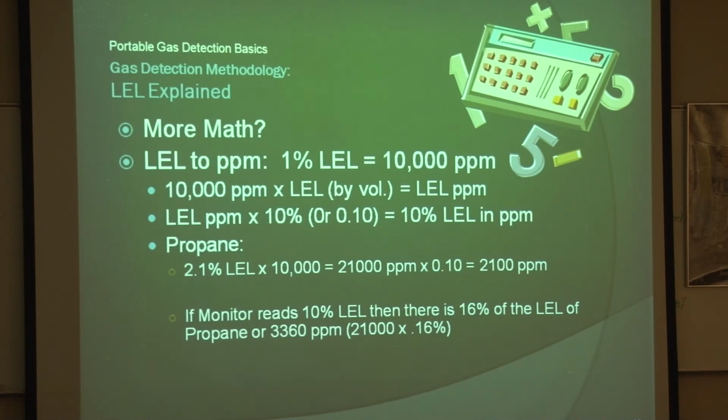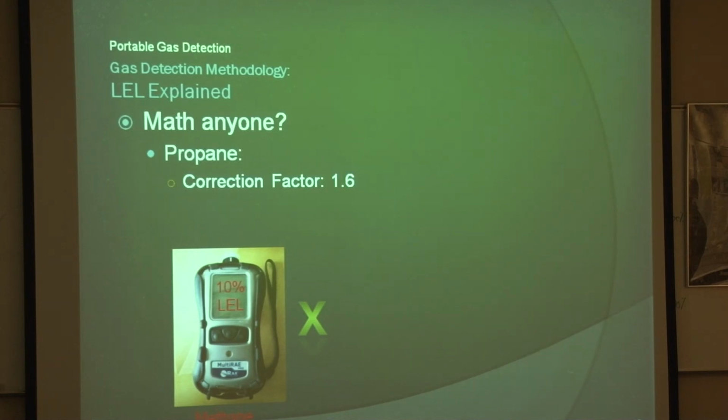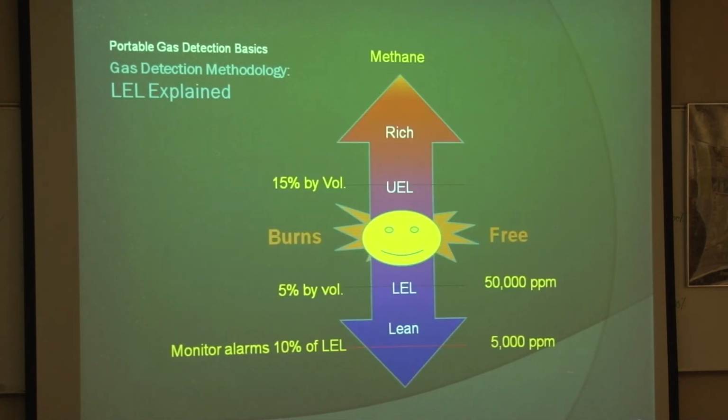So propane's venting into this room. Got it. A million bubbles. 3,360 of those bubbles are now propane. Are we at our LEL? 3,360. Are we at our LEL? What's our LEL for propane? You're not at your LEL, you're at the alarm. You're at 10% of the LEL, but you're not even at the alarm yet on methane, because, you see what I'm saying? Because it's only 3,360. The alarm on methane is 5,000.